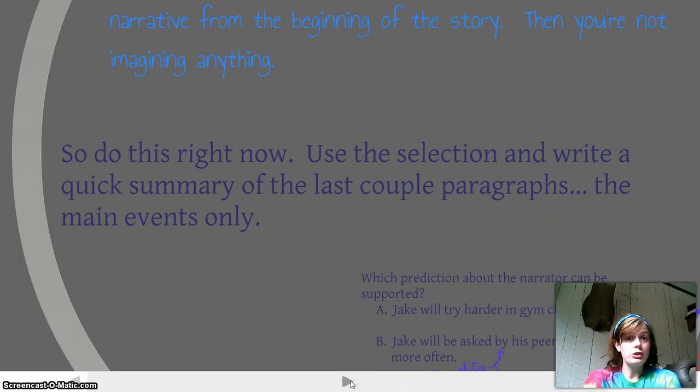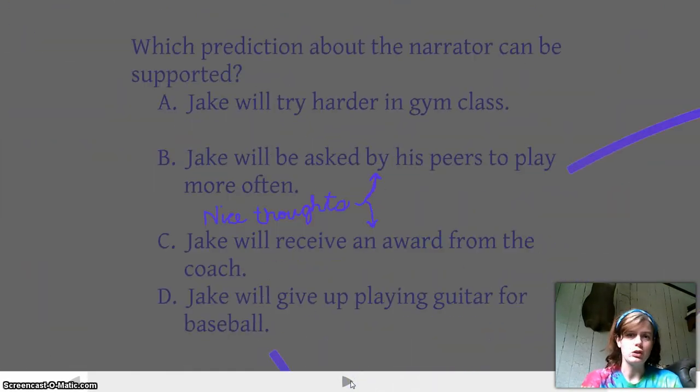Okay, so I want you to actually do this right now. You need to get your selection that we've been working with, the gym class Nobody Somebody, and take the last couple paragraphs, reread them, and write a summary of no more than 2 sentences. Only main events. 1 sentence is better than 2, frankly, but summarize it and then answer this next question based on your summary. Which prediction about the narrator can be supported? This is what will most likely happen next.